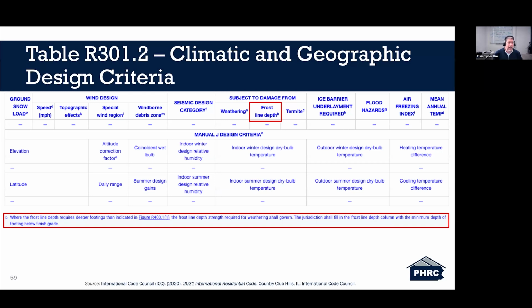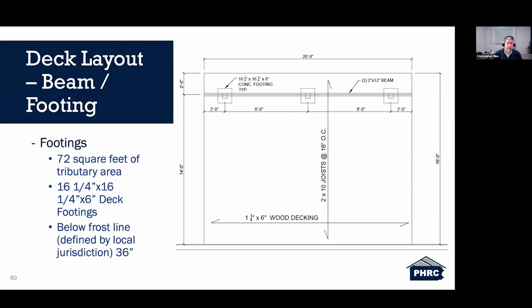I have tried to track down this whole background on how we got to where we are for this, and it's very difficult. There's no defined pathway other than this is what the code direction is, and that's just what we have to follow, and we have to take what that jurisdiction of authority has for those particular areas in regard to the frost line depth.